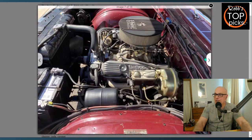You know, look at this engine bay, really nicely done. The Mopar valve covers and the Mopar air cleaners are a really nice touch. You can see the radiator, a little smaller back then. I would probably put an electric fan in here if it was my car living here in the Northeast. But you can see the build plate here on the fender tag.